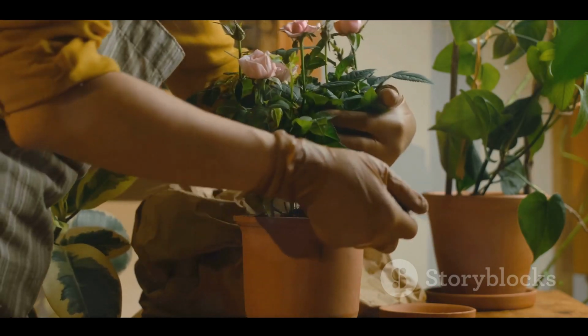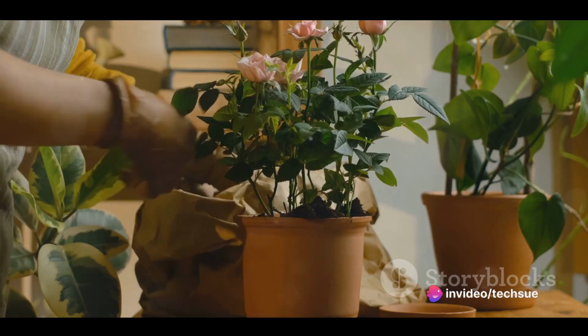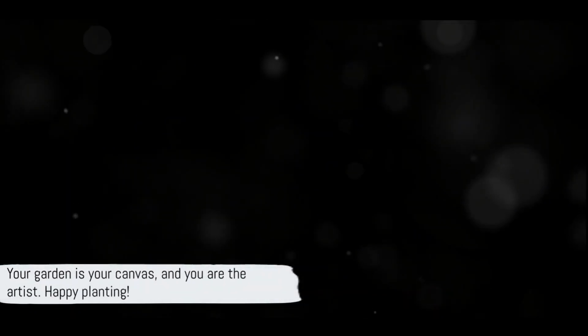Remember, the best planters not only house your plants but also reflect your personality and style. So don't be afraid to experiment, repurpose, and create. After all, your garden is your canvas, and you are the artist.